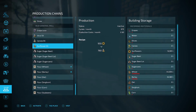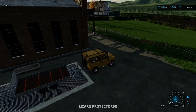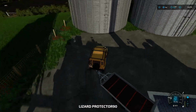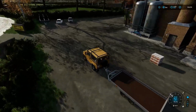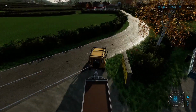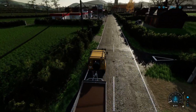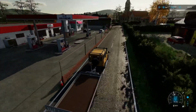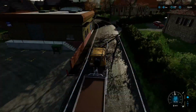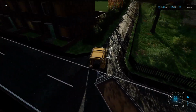So sunflower oil, and that's going to give us some fantastic income, all that, which is great. You see the flour is already processing, which is good. So let's get ourselves over to, we'll go up this way. Let's get ourselves to the potato processing plant, and yeah, we'll get these potatoes loaded up and sold next.